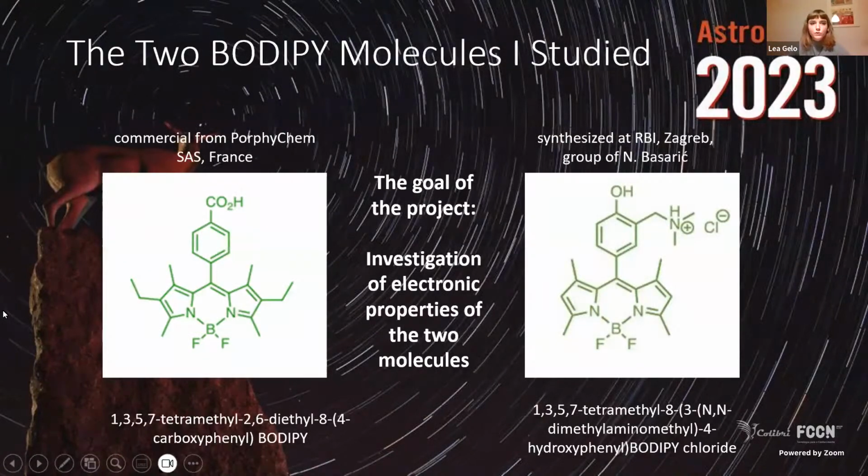So I studied two types of BODIPY molecules. The first one was purchased by my university from Porphychem, SAS, France. And the other one was synthesized at the Ruđer Bošković Institute in Zagreb by the group of Nikola Basarić. So maybe we can point out that the big difference between those two is the ions on the right one. And the goal of my project was to investigate electronic properties of these two molecules.